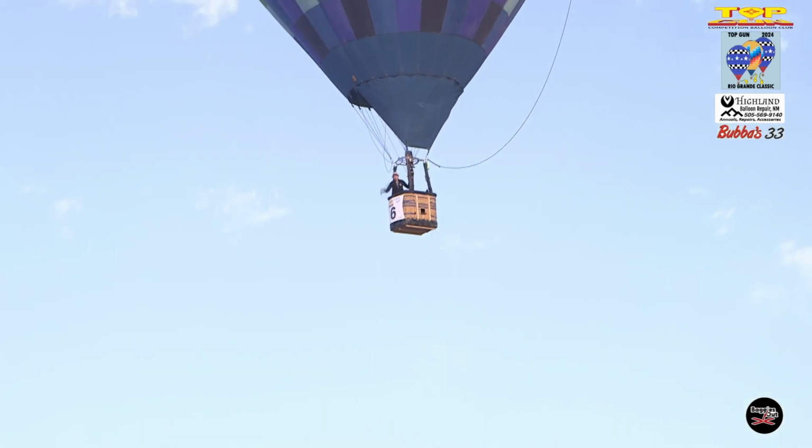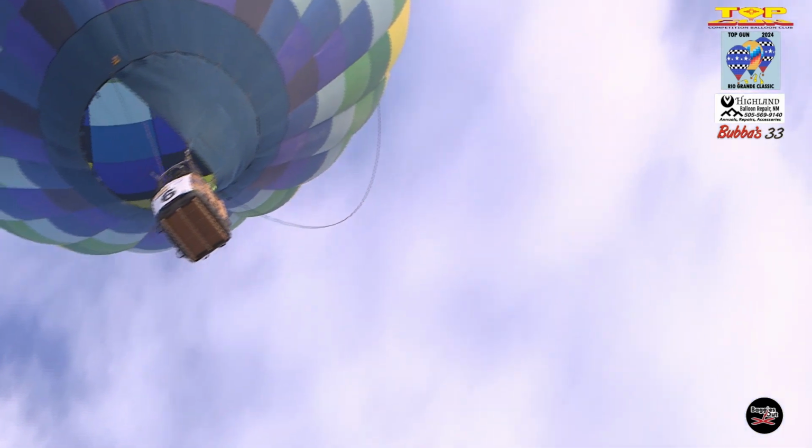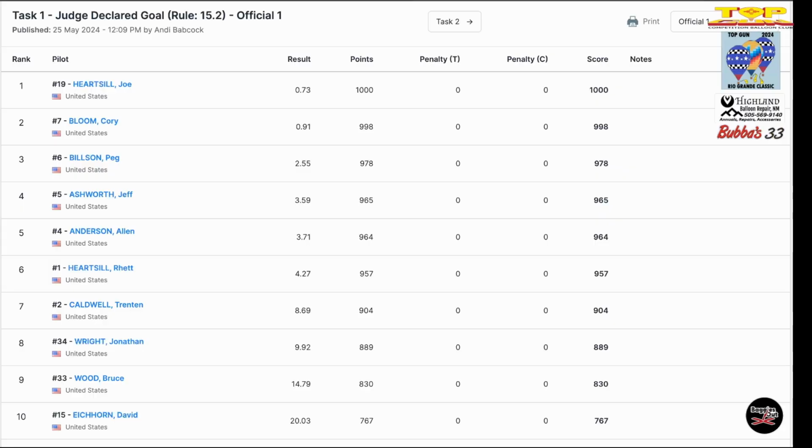Got the baggie in hand and the windup. Just a little bit of a toss. And just within the legs of the X right there, and then a beautiful shot right overhead. We move on to the overalls for the first task.